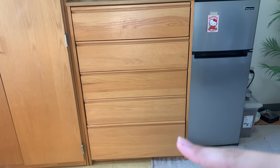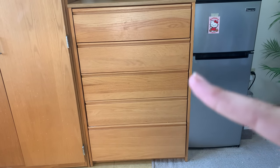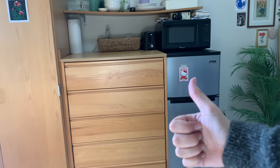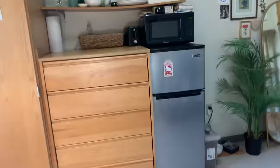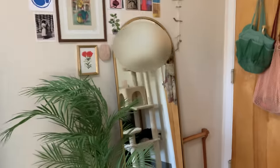But underneath that in the final bottom drawer is essentially just my pantry. I've got all of my non-perishable food there. So there we go. Nice little kitchen section. This is just a cute little mirror. I like it. Well decorated.